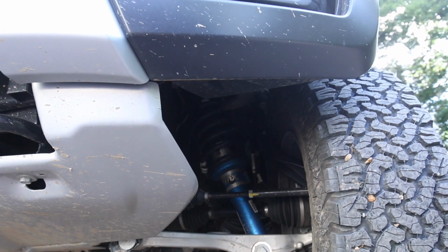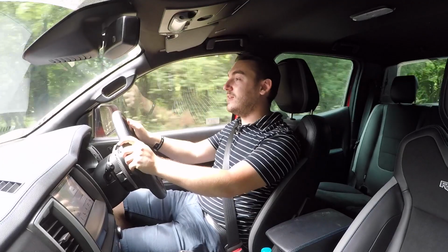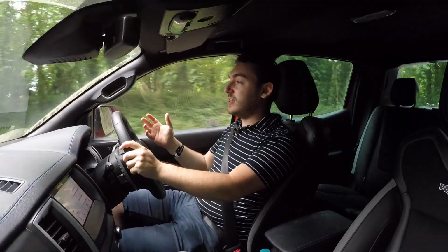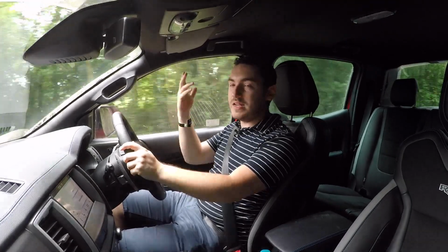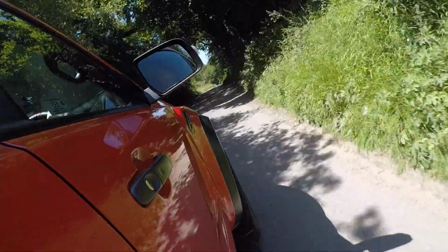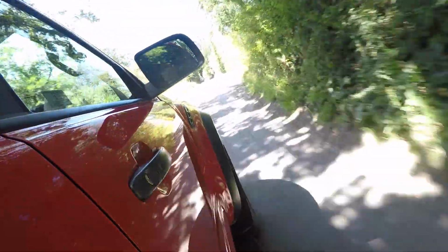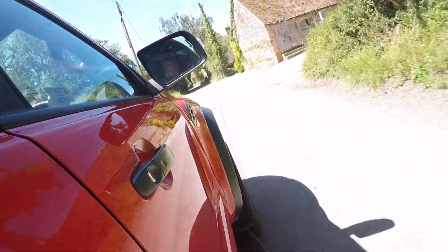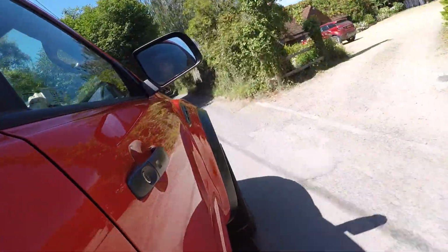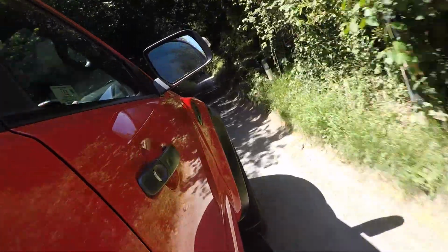The huge BF Goodrich tyres have plenty of tread to scramble up just about any loose surface and actually contribute to the 51mm or 5 centimetres increased ride height of this truck. Now, channeling power to the wheels from the engine is a really smooth 10-speed automatic gearbox, which can block change, meaning it can jump from 6th to 3rd without having to go through all the gears. It just means you get a more responsive shift.